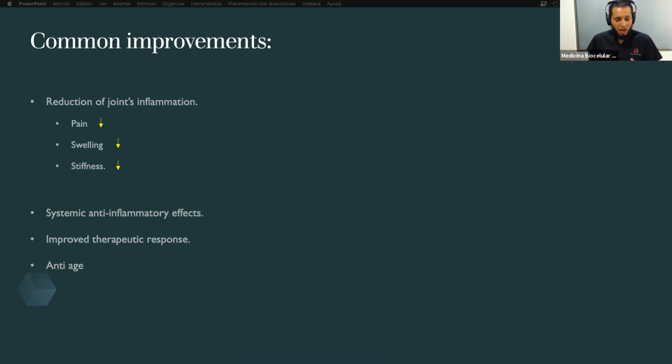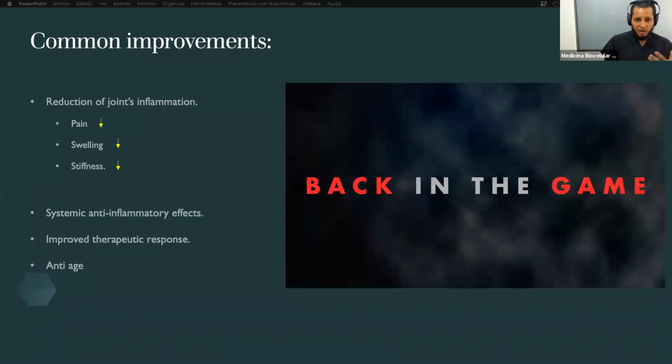Once again, it's just a matter of defining the goal of every patient, and not just reducing pain, swelling, and inflammation. Once again, the main objective is going back in the game, offering that lady the chance to go back to gardening, that gentleman to go back to golfing, and that player to go back to doing their sports.